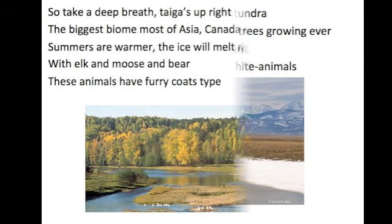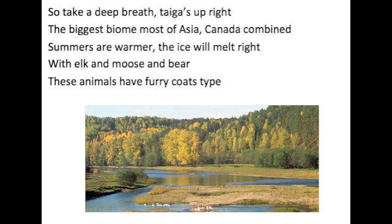So take a deep breath. Taiga is the biggest biome, most of Asia and Canada combined. Summers are warmer and the ice will melt, with elk and moose and bear. These animals have furry coats, tight.